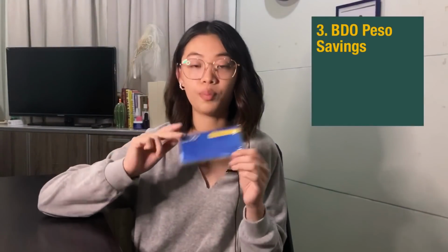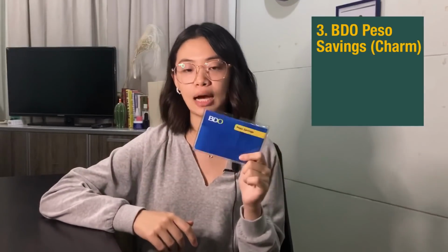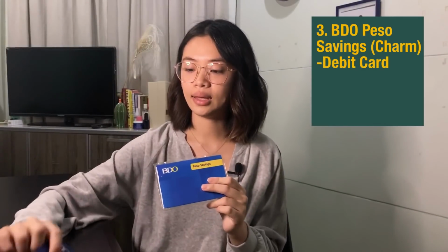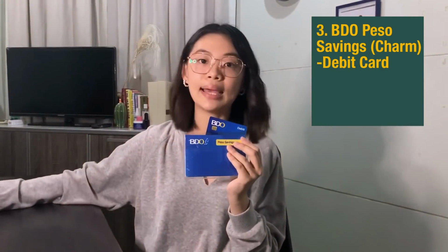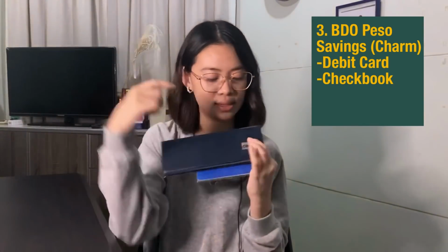And the next one is another BDO Peso Savings, and it says here Charm. So this is my personal account. This is what I used for my everyday expenses. And again, it is tied to my debit card. And also, it is tied to my checkbook. And again, my checkbook has my name written on it so that I know that this is my personal checkbook.